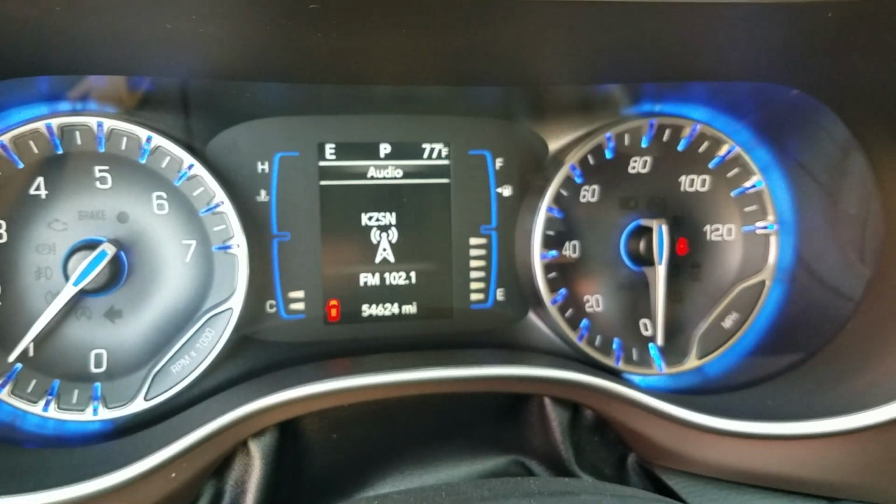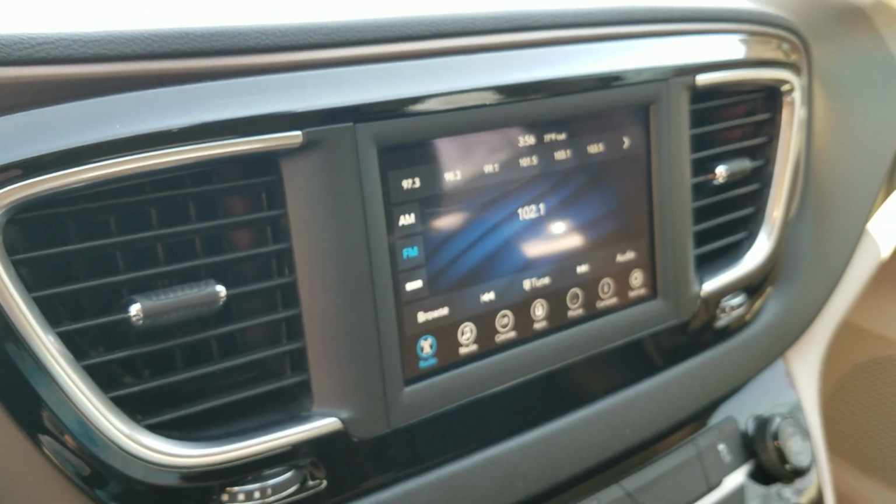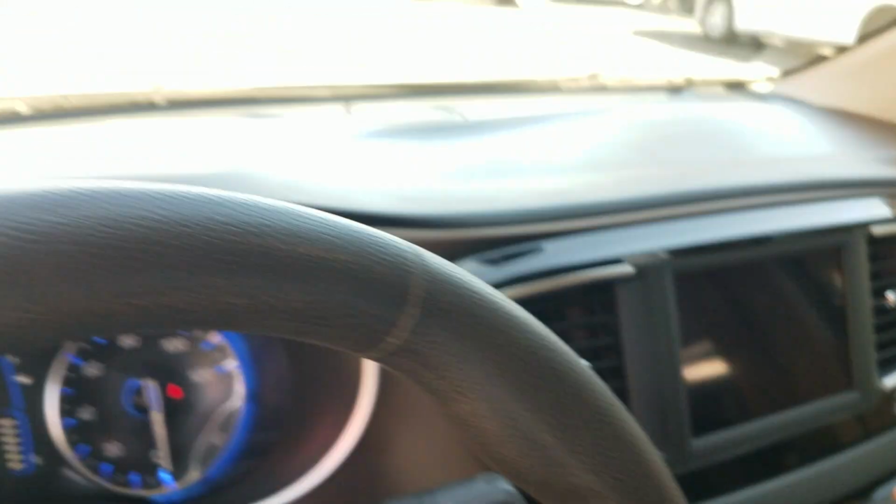There's no dummy lights on, no airbag, no ABS, none of that. Have a real nice backup camera, nice and big, easy to see there. And you can hear that radio works. And I've got 3 mechanics that work for me. We've tested all the power, mirrors, windows and locks, heat, air, cruise, belts, hoses, suspension, steering.